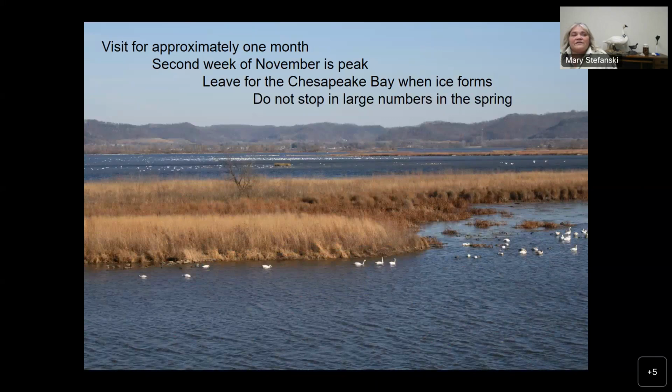So we ask if you're going to look for swans. They usually visit us for about a month. That's pretty typical. Second week of November is peak. If you want to see a lot of swans, come the second week of November. It's almost like clockwork. And then they will leave for the Chesapeake Bay when the ice forms in our backwaters and they can't find a lot of open water anymore. And then, like I said, they don't stop here in large numbers in the spring.